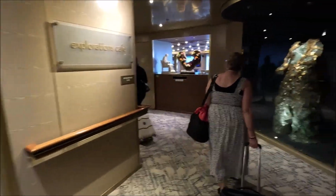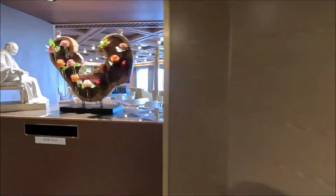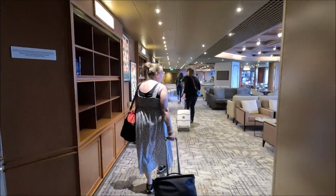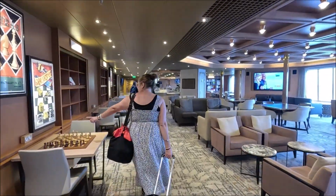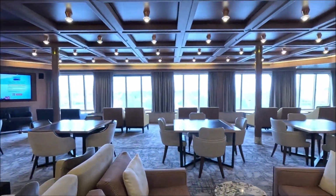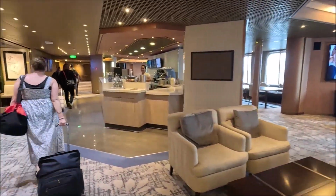So now we're on deck 5, and ooh, here's the Explorations Cafe. And there's a fancy sculpture dress. That's crazy. Oh, and here's games. You can play some chess while you get some coffees. They got a little coffee bar here. This is a nice little area. Nice little area you can sit. Oh, very nice. Thank you.